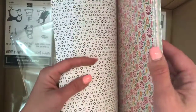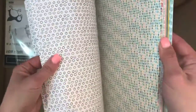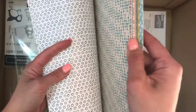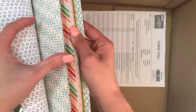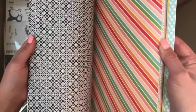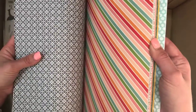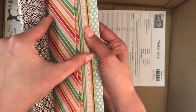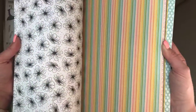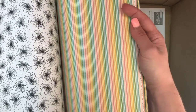also if you hold a party. So if you are the host of a party and your party orders equal $250 or more, then you can get a pack of this paper for free as well. So if you're interested in having a party, and this is only once the catalogue has gone live, so this will be from the 4th of May onwards. If you'd like to have a party and earn yourself this huge pack of paper for free, then just let me know. Oh, look at that, rainbow stripes. I love that.